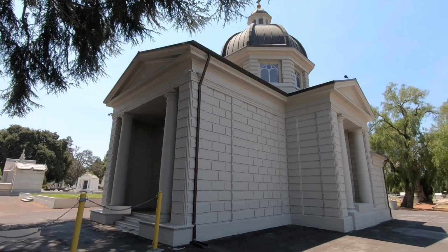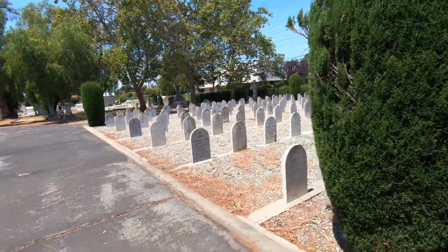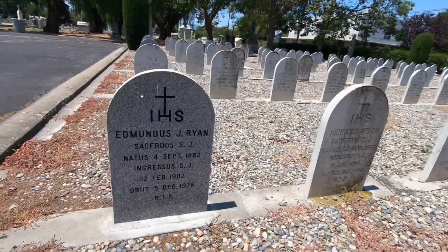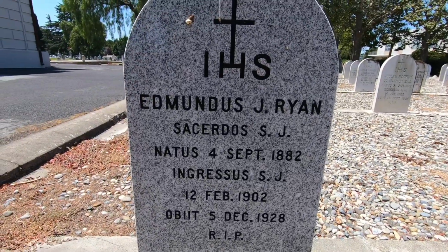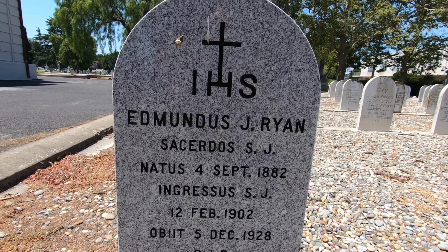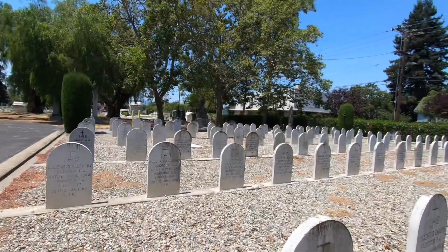Out on the side of this little chapel that I was looking at a second ago, there's this little patch over here. Looks like a lot of these stones are in different languages. Let's see here. Natus, that's born, I do believe. So, I'm not sure what language this is. If anybody out there knows, throw it out in the comment section. The only language I know to speak is English, but this is obviously in other languages and whatnot.